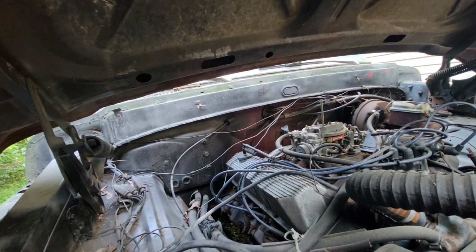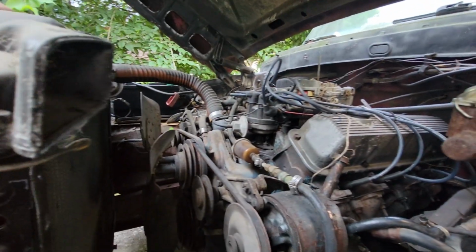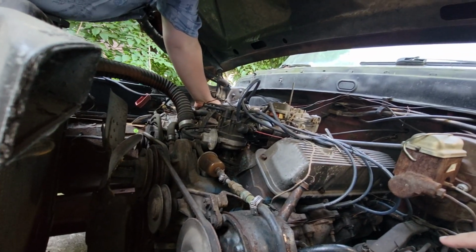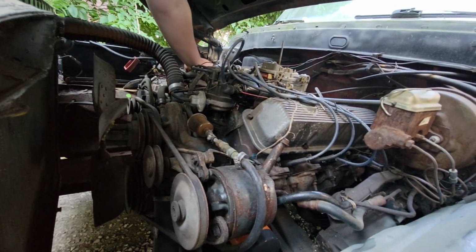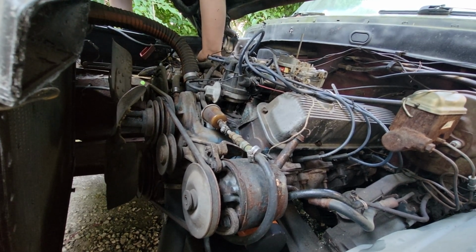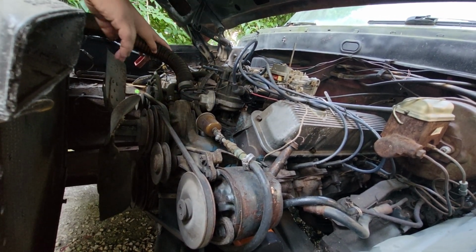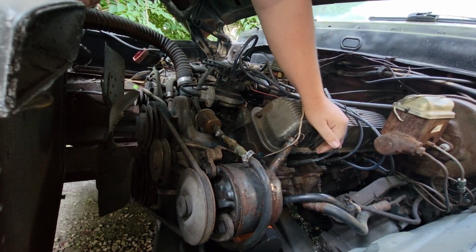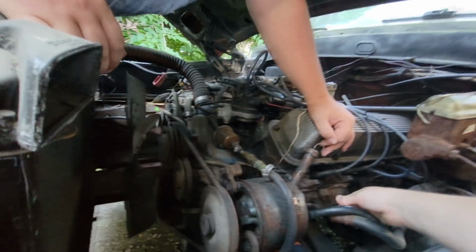Where is it? I feel like I had the same problem with the 67. We did. Because there's the filter. Right. There's spark plugs. Yeah. I feel like I'm looking right at it. Somebody's going to be in the comments screaming at me, which is fine. I feel stupid. It's got to be right here. Well, we've got a Google machine. I didn't want to have to Google it. There it is. I was right. It's right in front of me. Ugh, get a hold of that. There we go.